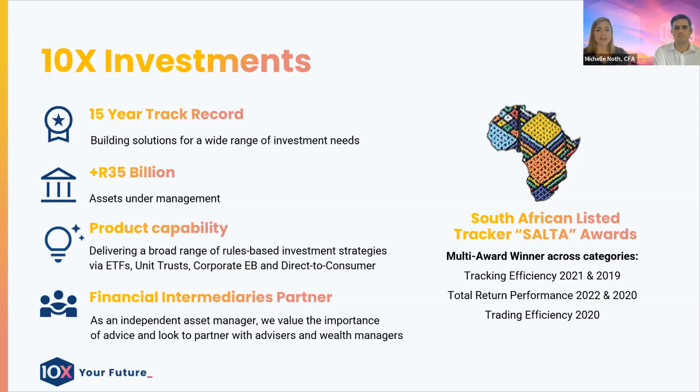And as an index manager, one of the most important things that investors always want to be comforted about is our ability to track indices, and when it comes to our ETFs, the trading efficiency. So it's always good to start with awards. We have a little humble brag about our Salter Awards. That's the South African Listed Tracker Awards that Narina Fisser and Mike Brown from ETF SA host every year. And I'm proud to say that the CoreShares ETF range has won several awards over the last few years in these important categories, spanning tracking efficiency, trading efficiency, and total return performance as well for some of our funds, which really speaks to our ability to pick the good indices and bring good products to market.